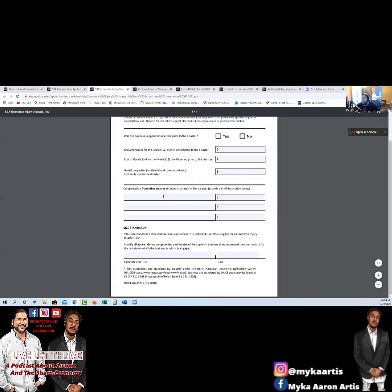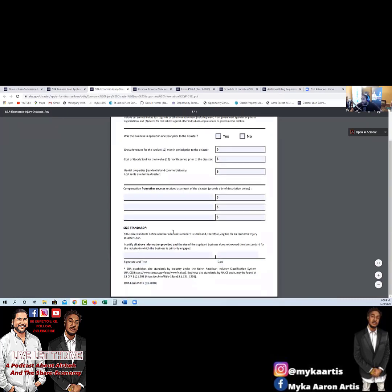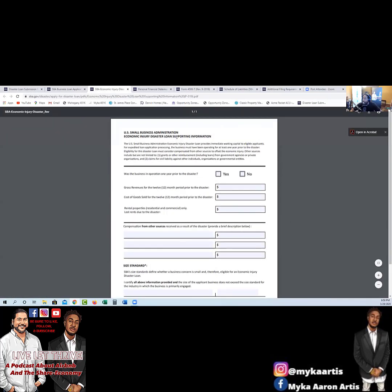And so yeah, this was pretty self-explanatory. Just pretty much report all your revenues from last year. The rental properties, the lost rents due to the disaster, put that right here. Compensation from other sources received as a result of the disaster. I don't think I had anything there. And then sign and date. That is the Economic Injury Disaster Loan supporting information document.